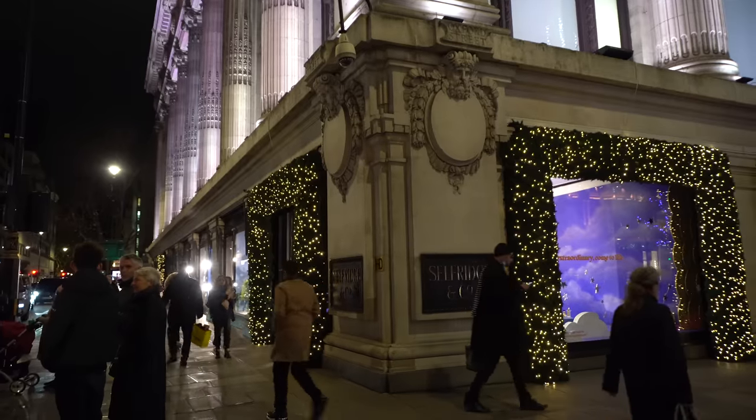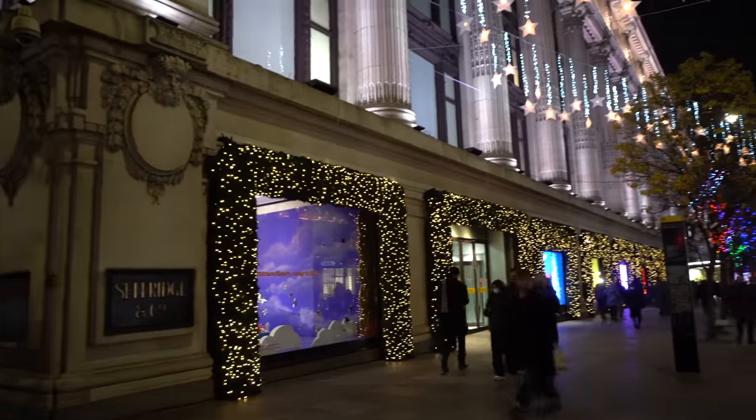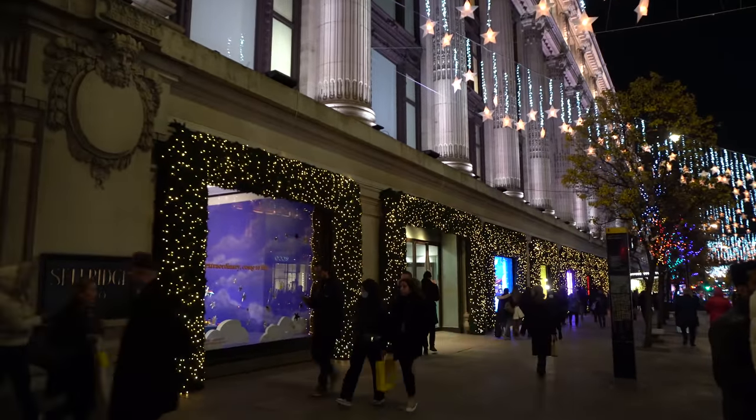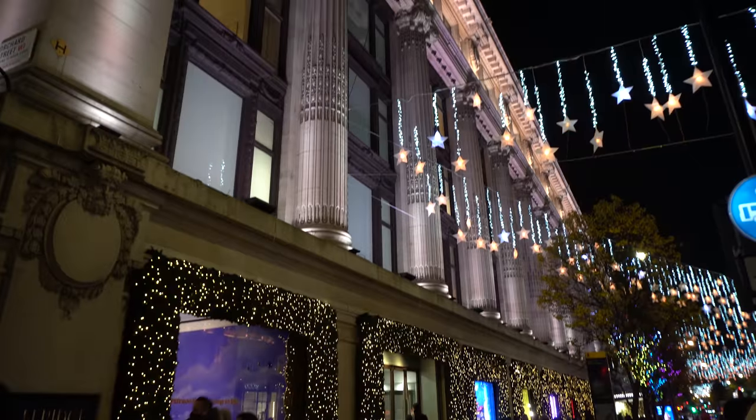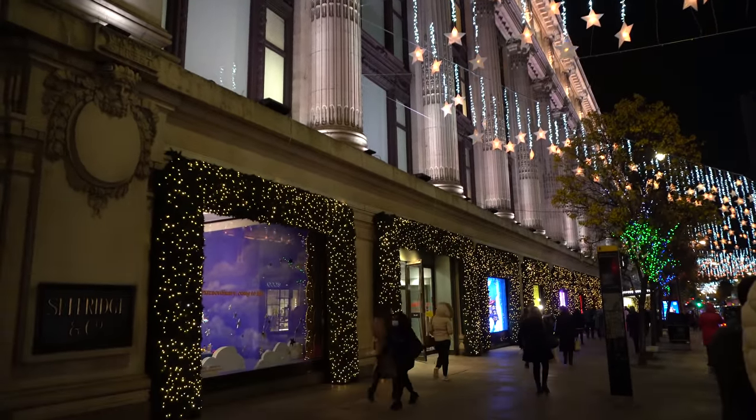And those are pretty much the windows. There's some more generic ones down the side, but I've shown you the full front of Oxford Street. I'm trying to be a bit more positive here. I understand that Selfridges don't tend to do traditional, but some of those were kind of fun. I think the Christmas tree is my favourite.